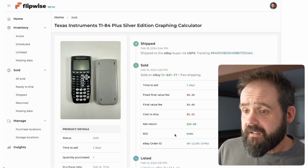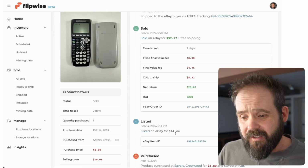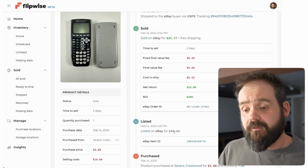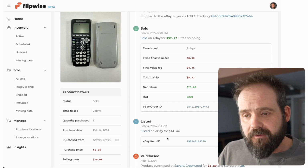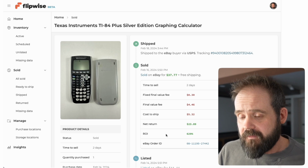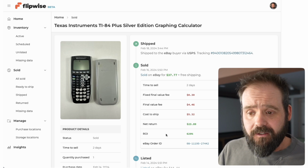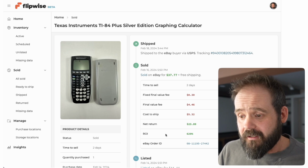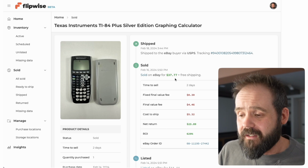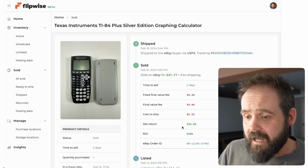Coming in at number 6 is this TI-84 Plus Silver Edition. This is the 3rd one of these I found in the last few weeks at thrift stores, and this one was only $3.80. It's really weird. I found 2 other ones at the same time at a Savers. They were $4.99 each, and I don't know why these thrift stores are not pricing them up. They used to price these up pretty high, but whatever. Maybe they don't remember that these things have value, but actually they don't have as much value as they used to. I remember even a year ago, they used to sell for $50, $60, and they would sell in the same day. This one took two days, but it only sold for $37.77. I think I took a best offer on that, but my net return was $23.89 and a 629% ROI.